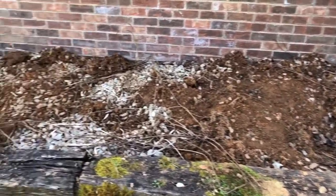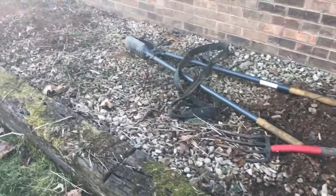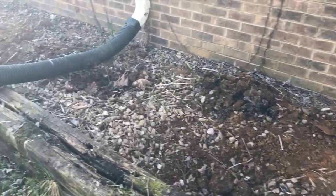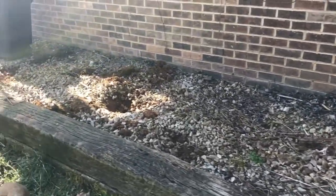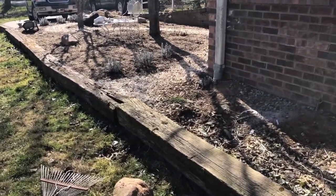So anyway, this is the beginning of our bed. Lots of dirt. They covered all of the gravel. All of the beds were covered in gravel. And I like mulch on my beds because I like to keep the soil really healthy. So we will be digging this all up, adding plants all across the front here, and then covering it in mulch so that it matches this bed over here.